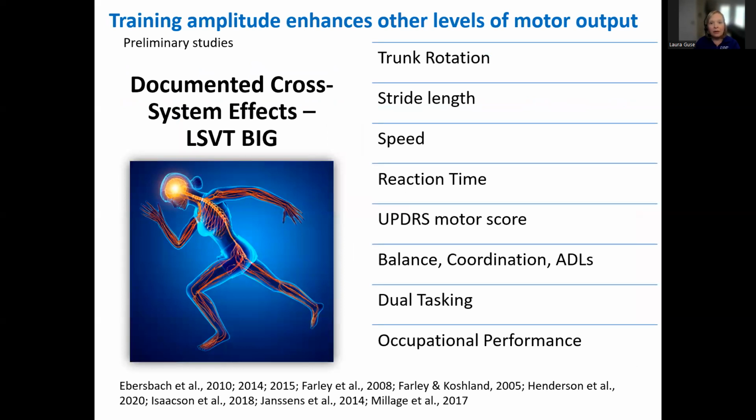What we found over the years through research on LSVT BIG, and all of this was independent research, is that training amplitude seems to improve other levels of motor output. So with that singular cue of think big, when you're training patients, in research, they found improvements in trunk rotation range of motion, stride length, speed of walking, speed of reaching, cue to reaction time, UPDRS motor score, balance, decreased fall risk, coordination, improvement with ADLs, dual tasking, and improvements in occupational performance as well.